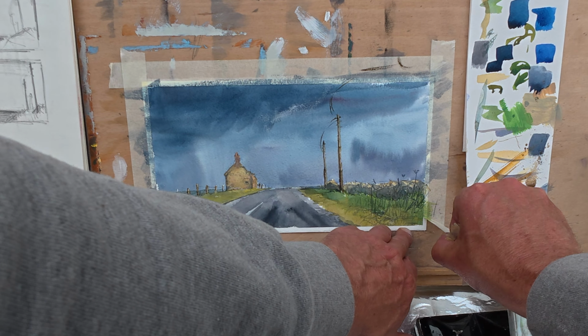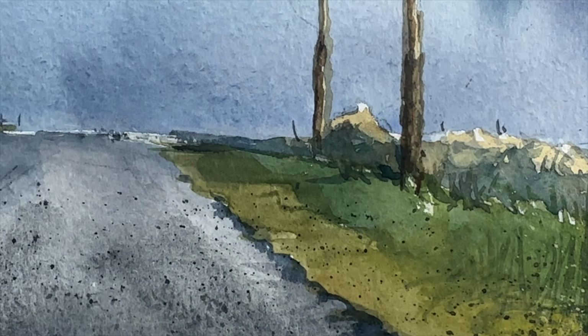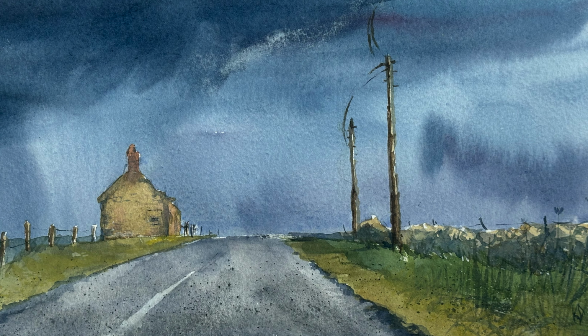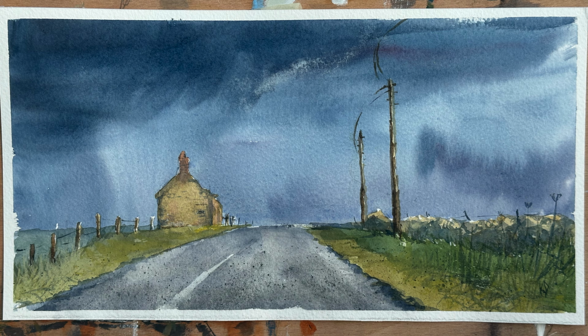I'm quite pleased with that as a first attempt. I think I'll do it again in acrylic. This is definitely a subject that I'm going to be visiting again. I've kind of cheated things a little bit here, but this is the image that I had in my head.